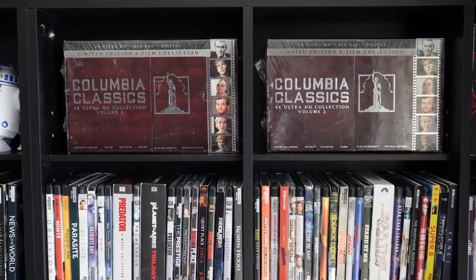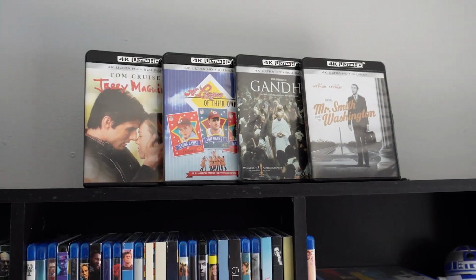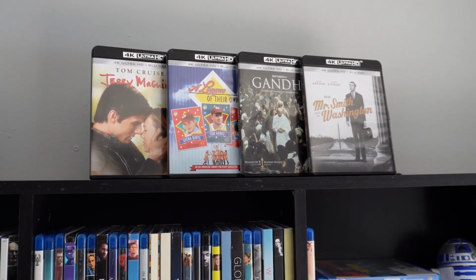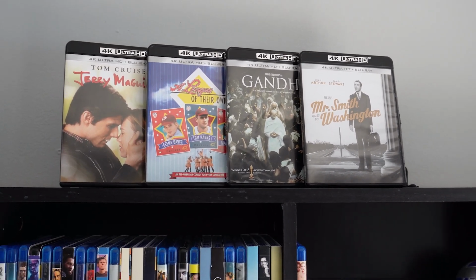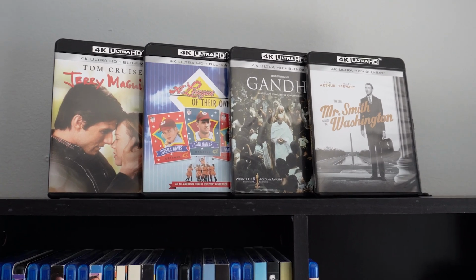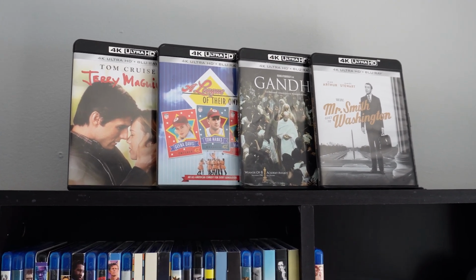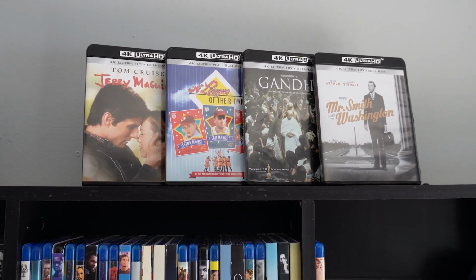However, I have managed to acquire 4 of the 6 titles in that Volume 1 set. You've got Mr. Smith Goes to Washington. There's a digibook available for this title for roughly $10 used on eBay. If you want this version from the Volume 1 Classics set, they sell for roughly $40 without the slipcover. Then you've got Gandhi, which sells for about $30 on eBay without the slipcover.